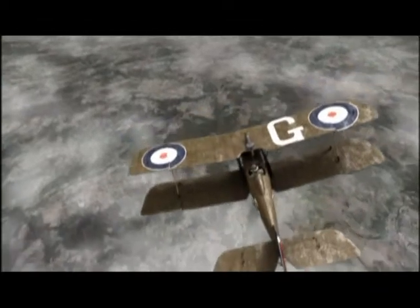In a group combat like that, when it's 1 against 4, the best place to be is in the middle of everybody else. Because they're circling around you trying to maneuver, but they have to be careful, A, they don't shoot each other, or B, they don't crash into each other.